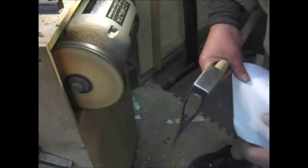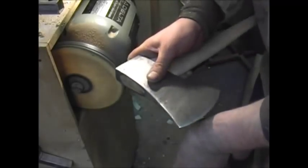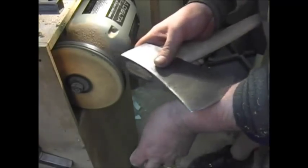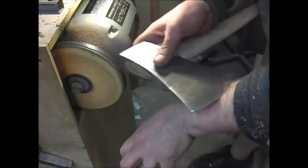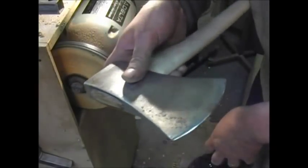Well, let's see. Another piece of paper here. Let me turn that noisy thing off. See how it cuts. I think that's not bad for an axe. See if I can do shaving sharp. Yeah. That's shaving sharp. Gross, huh?